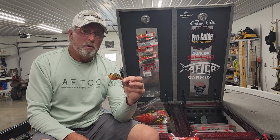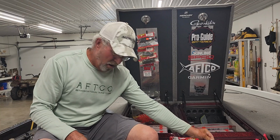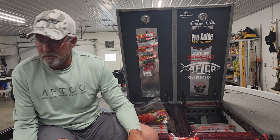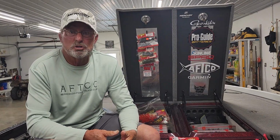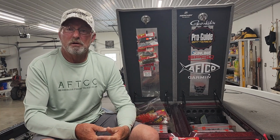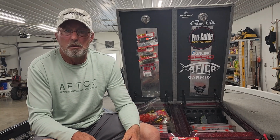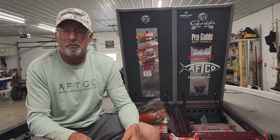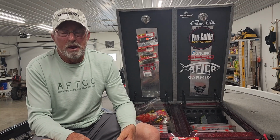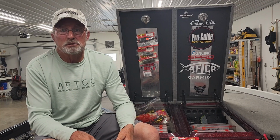This one, the crawdad pattern, has been working better for me down in the clear water, but if I've got some off-colored water, 6XD in a citrus shad or chartreuse sexy shad has been working real well. And even some of the fish out there, I'm finding I don't have to be grinding bottom with that big crankbait. If I see fish out there in that 15, 18 foot and it's 25 foot deep, I get the crankbait down as deep as I can get it, and then just retrieve the bait real slow.